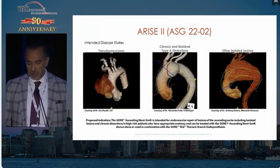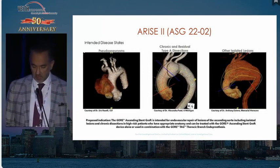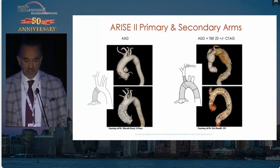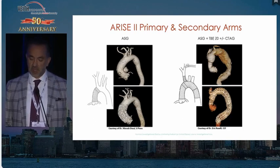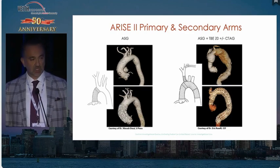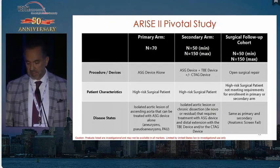This is the ARISE-2 study, which intends to address diseases of the ascending aorta, including pseudoaneurysms, chronic and residual type A dissection, and other isolated lesions. There is a primary and a secondary arm. The primary arm intends to address just an ASG device. The secondary arm is a combination of the ASG device with the TBE, which is the thoracic branch endoprosthesis, plus or minus a C-TAG.